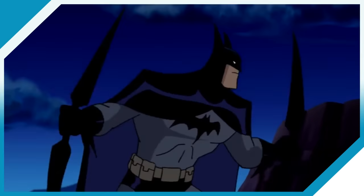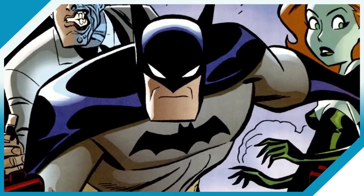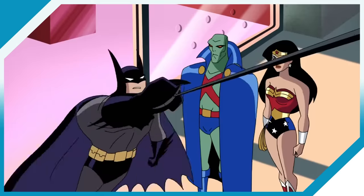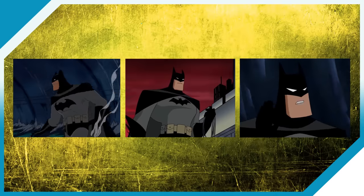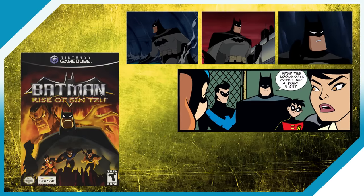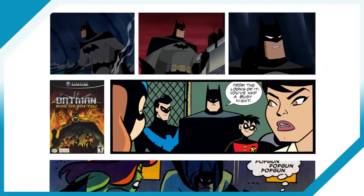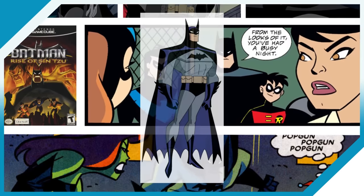Batman wore this suit throughout the JL and JLU cartoons, as well as their spin-off comics, and the second volume of the Batman Adventures, which basically defines this period of time in Batman's life as when he wore, well, this suit. Which would be fine if not for these Static Shock appearances, the Gotham Girls comic, the Rise of Sinzu video game, and the Harley and Ivy comic over the next few years, which all, as far as we've been able to calculate, occur either during or very soon after this Justice League Batsuit era.